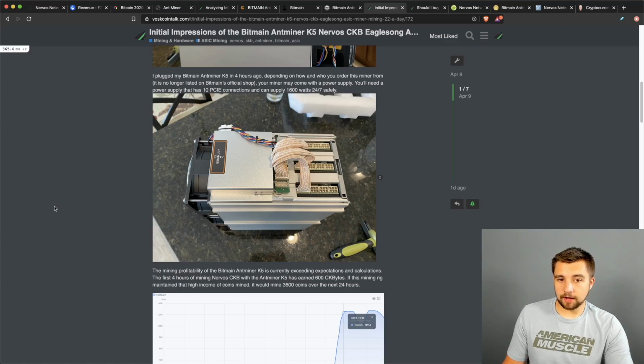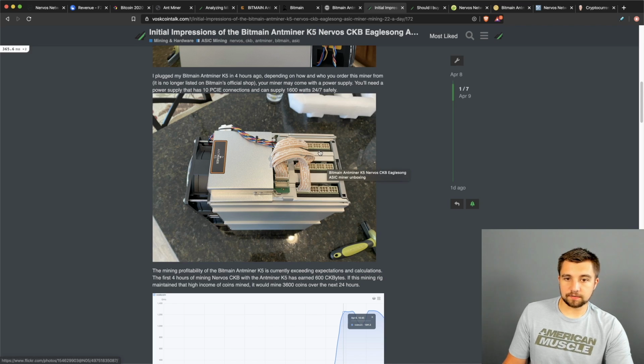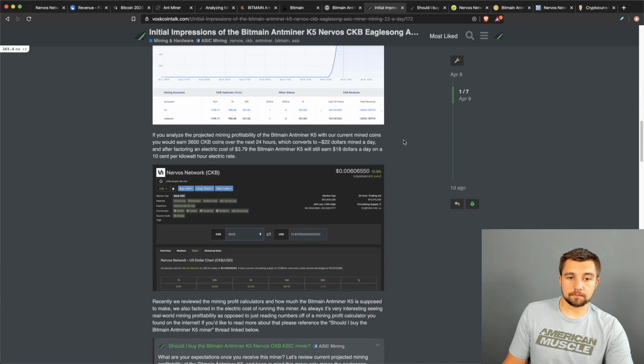This miner is an Antminer. It's a lot like all of the other Antminers. It has 3 hash boards here, each of them demanding 3 PCIe connections. And you also need a PCIe connection, which I can't really see with this poor picture angle that I took, up there on top for the control board on this miner.